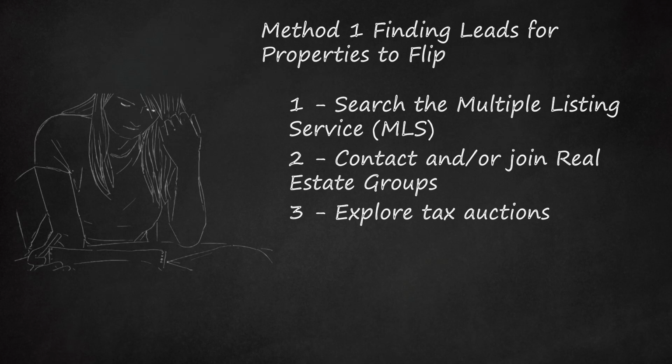For unpaid tax sales, you will have to pay all back taxes owed on the property. Comparables refers to the price that properties are selling for that are similar to the one you are considering in regard to location, number of bedrooms and bathrooms, square footage, condition, etc. You can find out about tax auctions and sheriff sales at the website of your county or city.